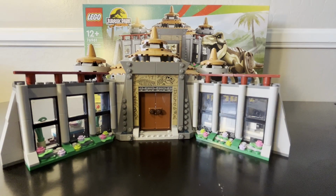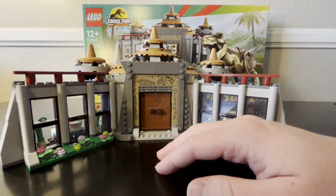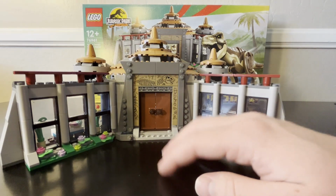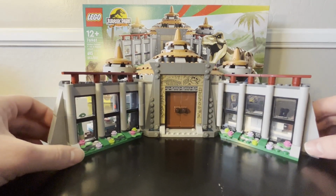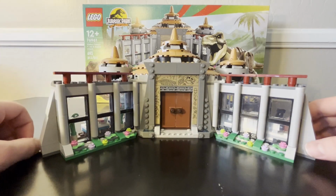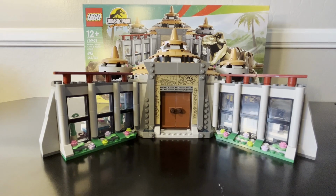Yeah, it looks pretty nice. I wish they were printed. And all in all, the only thing that's bad about this visitor center is that there could have been so much more, and there isn't. And I guess that's a compliment, that it's fantastic, and that I wish that they made a bigger one, but I don't know if it really is, because it really does show that LEGO does not like making any large or more adult-themed Jurassic Park sets, and it's a shame.